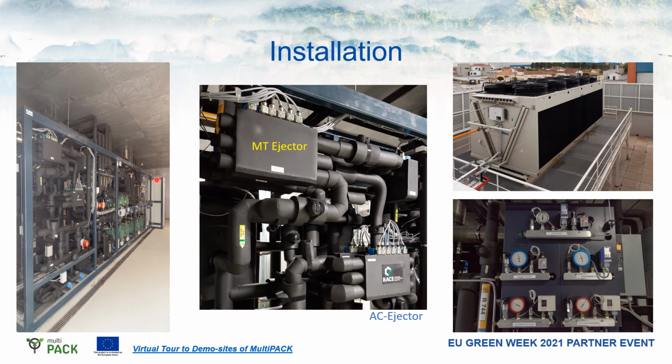Here are some pictures from the machine room on the left hand side. You can see in the back part all the compressors, the LT compressors and the medium and auxiliary air conditioning compressors, while on the narrow part we can see the high pressure control devices. You can see the ejectors, the medium temperature ejector here on top and the air conditioning ejector on the bottom part here.